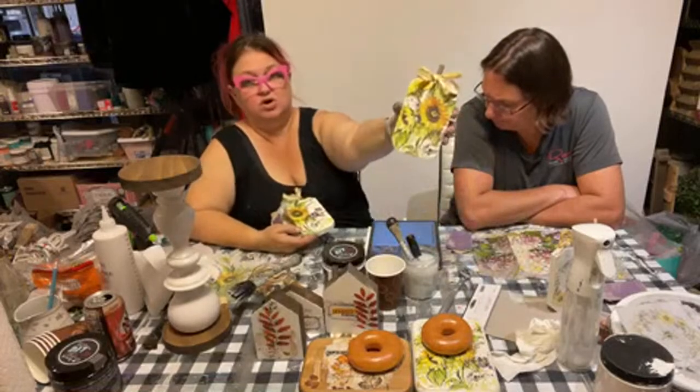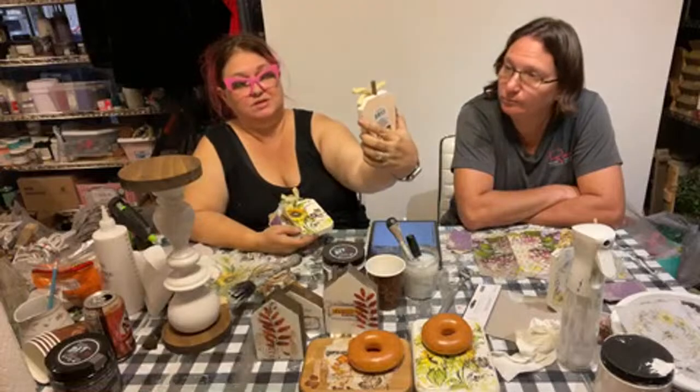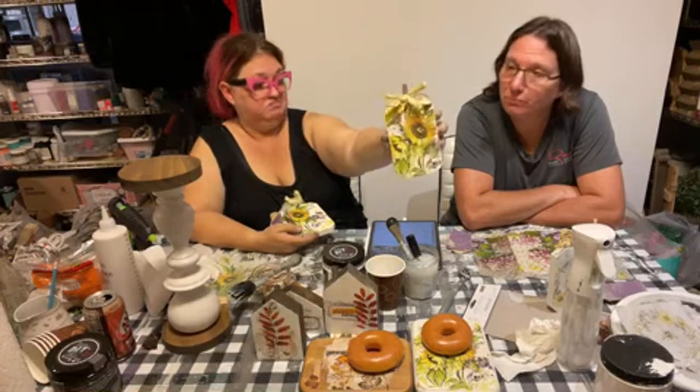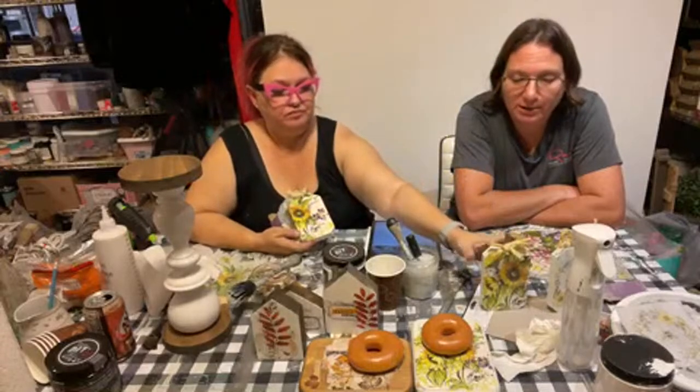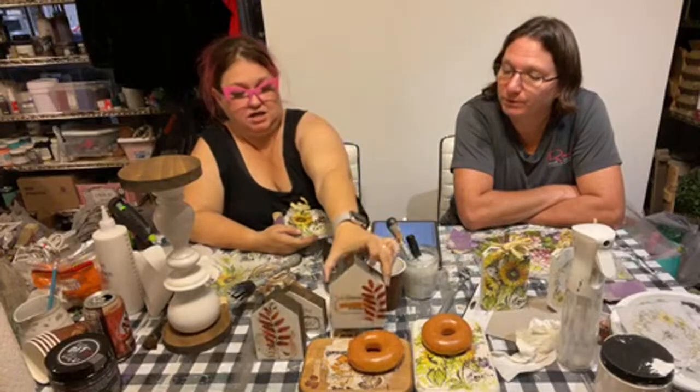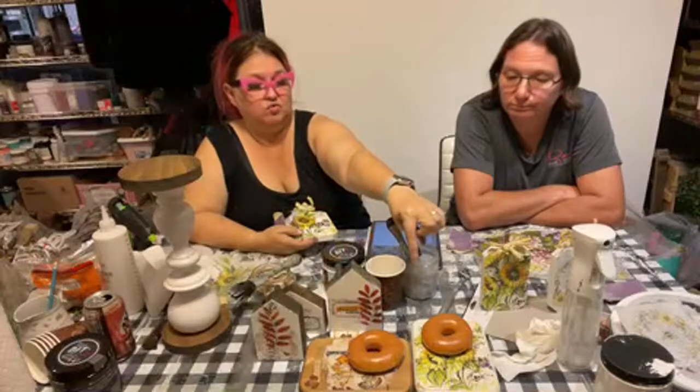So these little pumpkins that were $1, I will probably sell these for $5.99, $6.99, somewhere in that ballpark. That seems fair. They're quick and easy to make. These little houses will probably be like $7.99, $8.99 each. And the little risers will probably be $10.